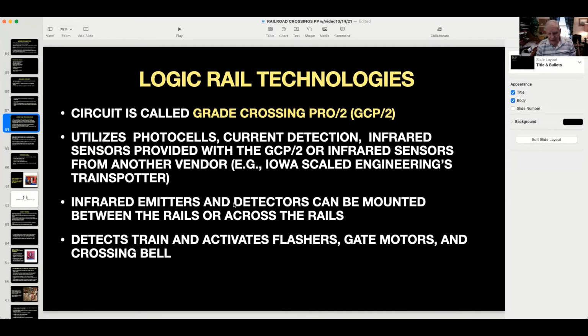The infrared emitters and detectors can be mounted either between the rails or across the rails. But again, you need to tell them what you want. In other words, if you want something that will be mounted between the rails, it's going to have a certain microprocessor in it. If you want it across the rails, it'll have a different microprocessor in it. And I'll talk in a minute about the pros and cons of between the rails versus across the rails.